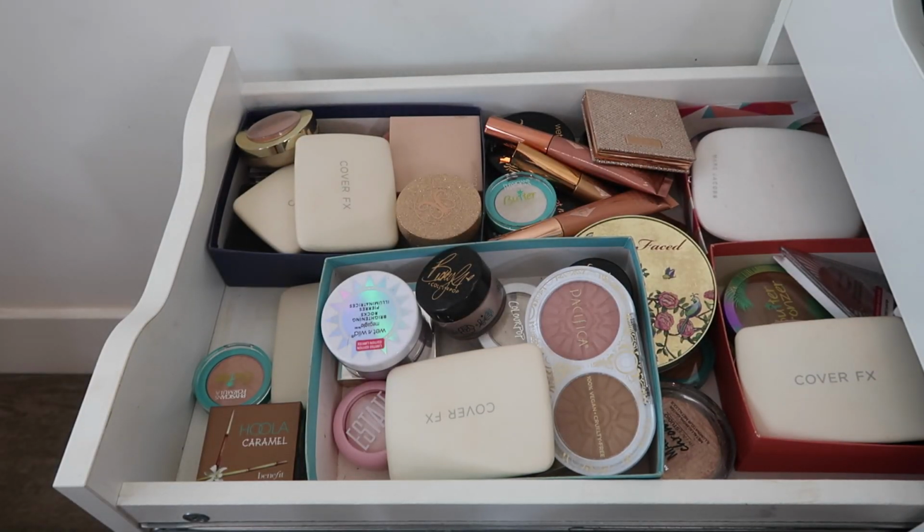And with the products I'm decluttering, a lot I can either donate or pass along to a friend, but if it's like 2 or 3 years old, I'll end up having to toss it. But most of these are actually fairly new in my collection that I could pass along to somebody else.